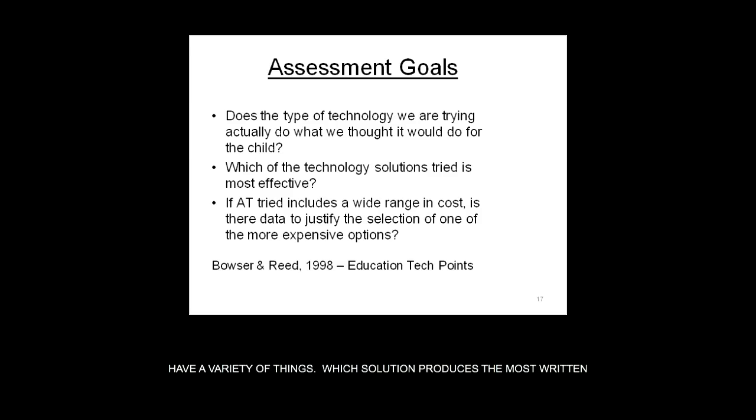The second goal would be which of the solutions tried is most effective. You might have a variety of things. Exactly. You may have tried pencil grips with that particular student as well as a portable word processor, and which solution produces the most, in this case, written output for that child. And if the assistive technology tried includes tools with a wide range in cost, is there data to justify the selection of one of the more expensive options? So if the student tried, let's go back to the fine motor issue again, a pencil grip, a portable word processor, and a laptop, is there data to show that the laptop is the most effective solution for this child?